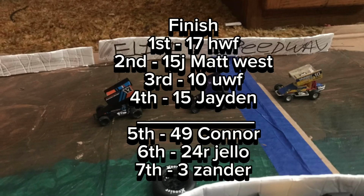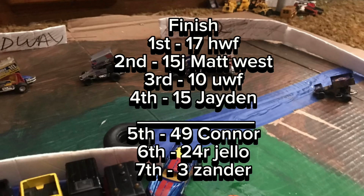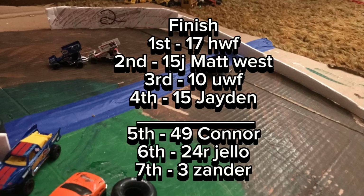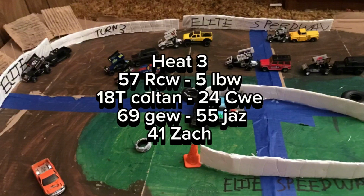So let's see who wins. So it's HWF and Matt West go on to the dash. UWF and Jaden just go on to the A main. Then in the B main, it's Connor, Jello, and Xander. So that was pretty fast. And heat number 3 already on the track.